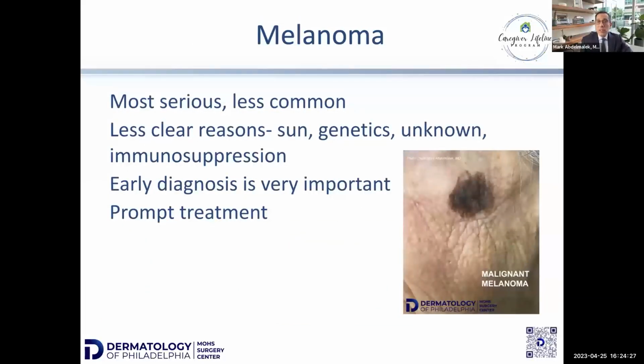Melanoma is the more serious, less common type of skin cancer. Even though we know a lot about melanoma and a lot about skin, we don't know why we see melanoma, even in normal patients, but especially in transplant patients. It's a combination of sun and genetics, unknown factors, and immunosuppression. I see in the chat, somebody posted a question about, well, why do people get these skin cancers? And Jeff, we're going to get to that in a few slides, but you will see some reasons why. The most important thing about diagnosis with melanoma is that you want to catch it early. Just like squamous cell, you want to catch it early. It's not something that you want to watch for a long time if you notice a spot like this on your face.